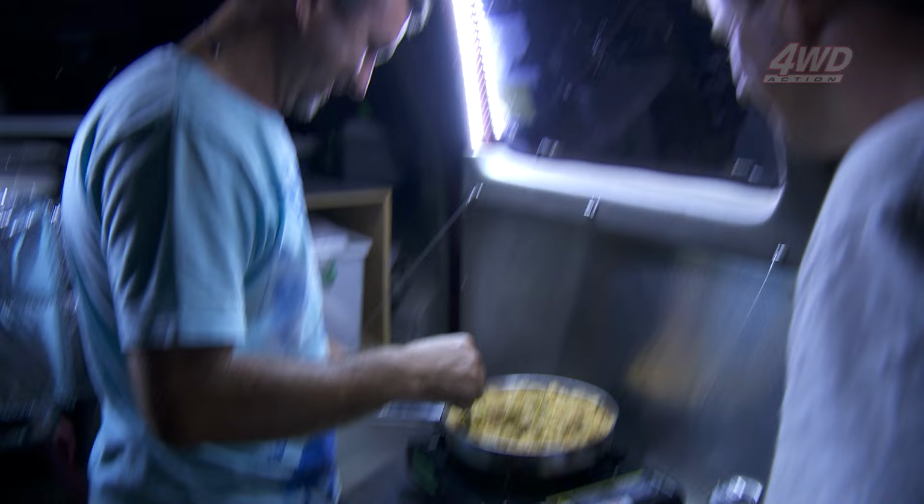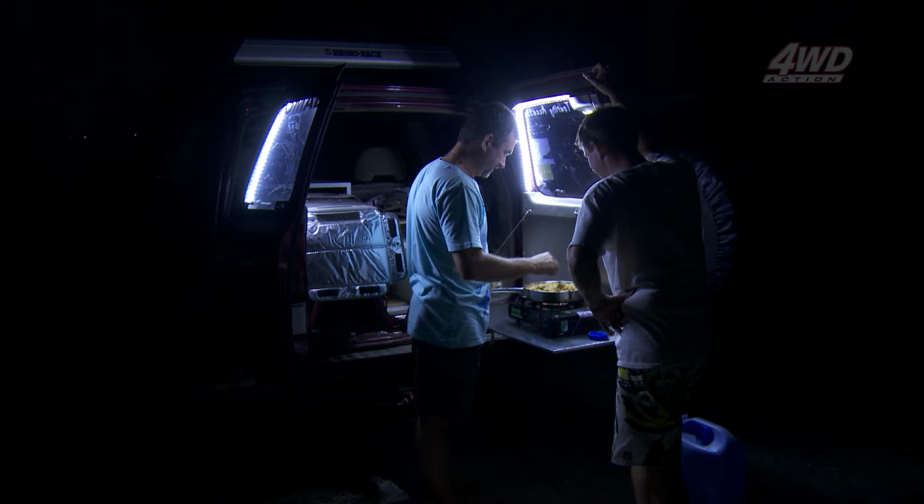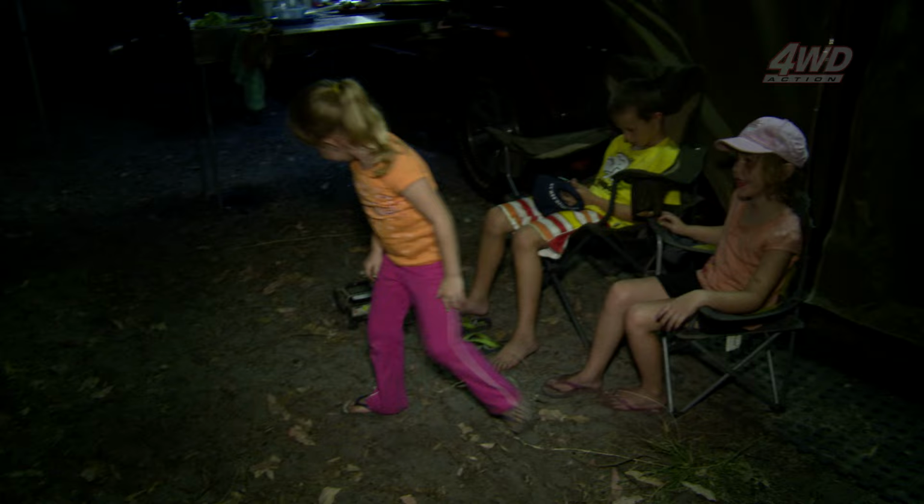I'm looking forward to tonight. I tell you what, how good is this? Everybody cooking up dinner together? This is what it's all about, getting into the bush with your mates and enjoying your time off. The kids are having an absolute blast. You can't learn this in school.